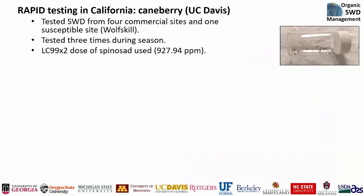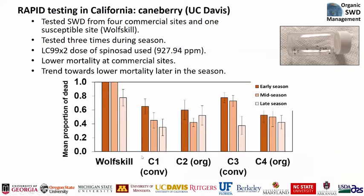In California, they ran these. First of all, I'm going to show some data from caneberries. They tested four commercial sites and one susceptible site, and they did this three times during the season. They used this LC99 times two dose, which is basically 927 parts per million. At these conventional sites, they're spraying Entrust through the season, so you see these three bars are the testing early, middle, and late season.